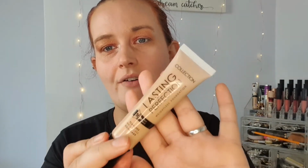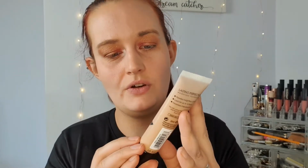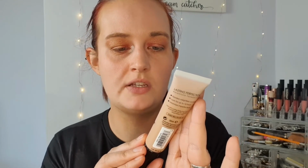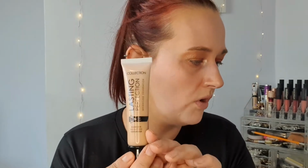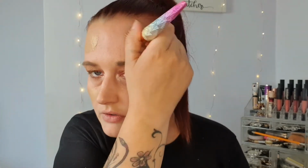So next we have the Collection Lasting Perfection Foundation in the colour Cool Vanilla. This is a flawless, weightless coverage 16-hour wear foundation, and this was £4.99. So very, very cheap. I'm going to put it on with a brush because I've been enjoying using a brush rather than a sponge recently to put on my foundation. So I'm going to go ahead and just pop that on with a brush.